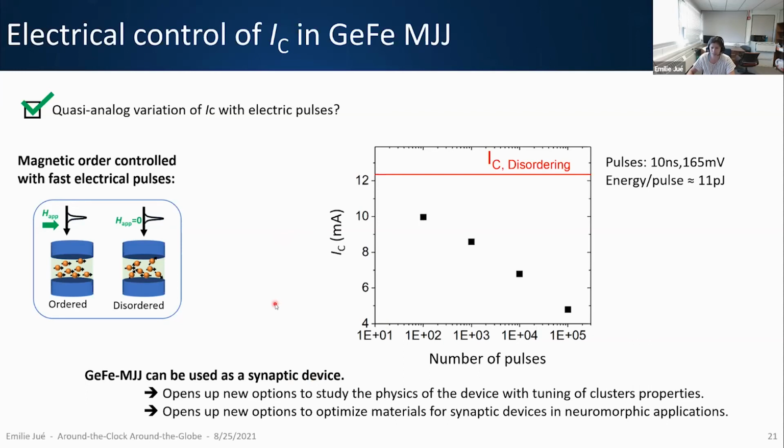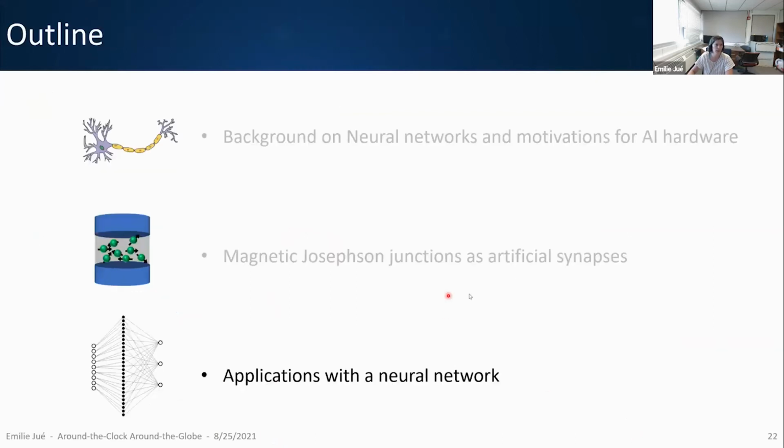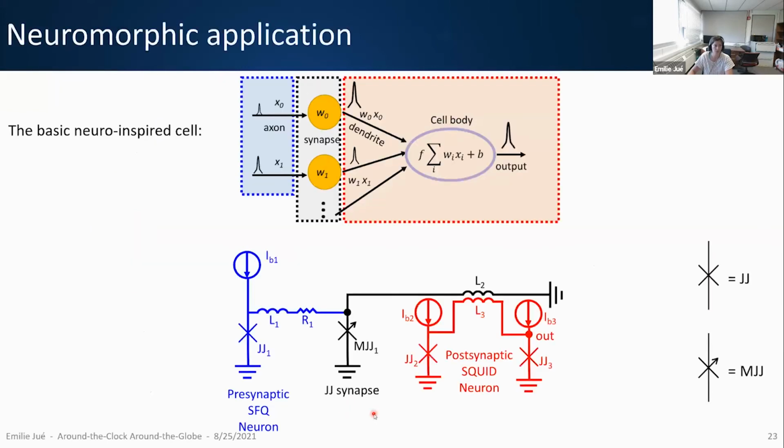So this result is exciting for us, first because it's the first time that it is made in another system than silicon manganese, but also because with this device, we should be able to do a fine tuning of the cluster properties, which means that it's going to allow us to study the physics of the device. This work also opened up some new options to optimize materials for synaptic devices in neuromorphic applications. And I would like to now move to the last part of this talk, where I'm going to show how we can use the synaptic behavior of the magnetic Josephson junction in neuromorphic applications.